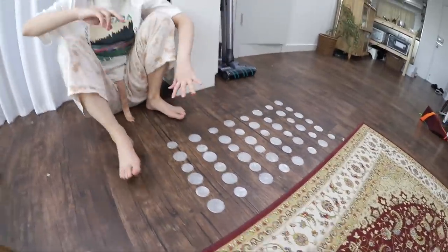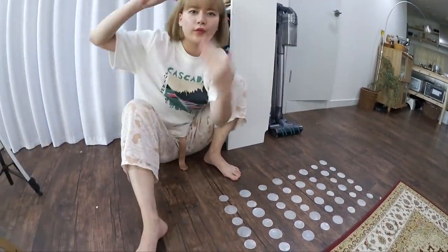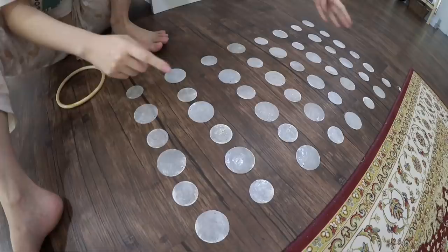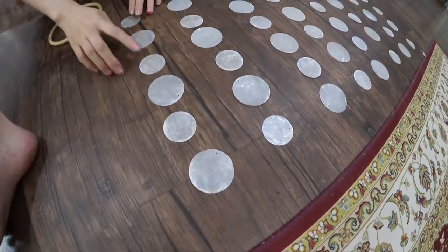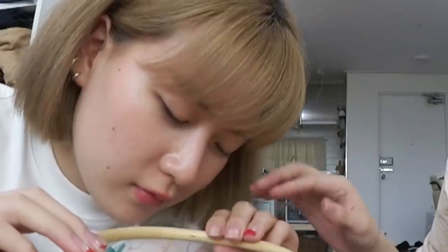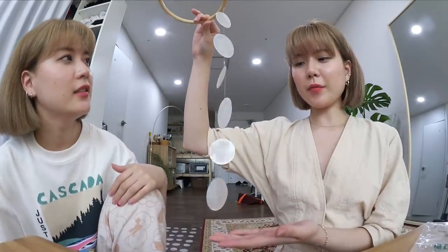So there's gonna be a total of 8 strings over here like this. Each string is gonna have 6 shells. And we bought small size and large size so we can mix it. We just did one off camera just to make sure we know how to do it. Yeah, and we did it.